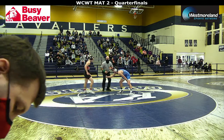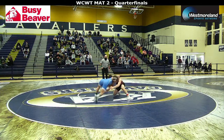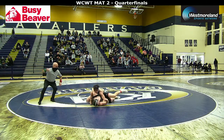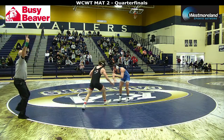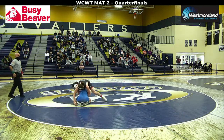Ty Linzenbigler will be the green. Quick work on the part of Linzenbigler. Gets 2 and 2. Going to cut Quarter Drury. Fires a nice single leg shot.